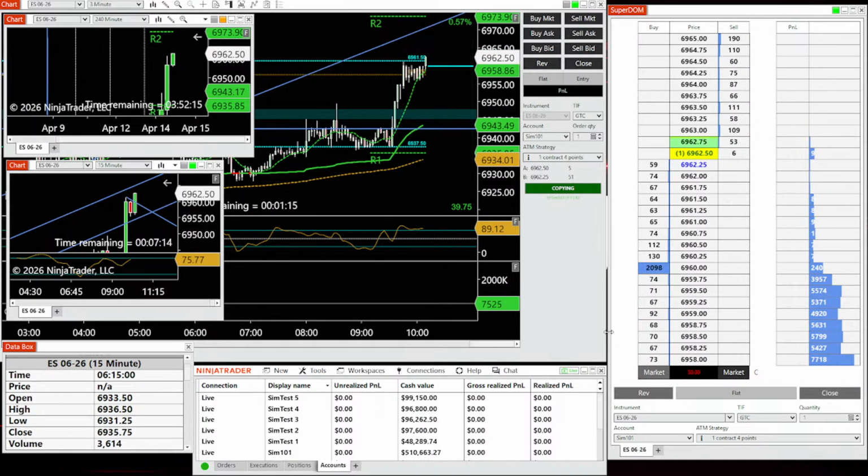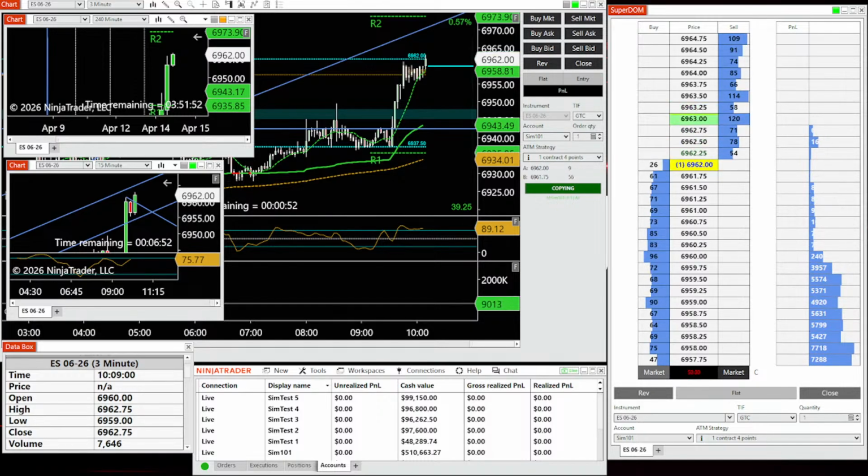I should be long on here now. See the breakout. Right, so let me see something. Where are we? 225. Okay, I'm out at $2. I took the loss on my options. I just got out.